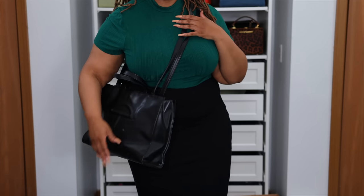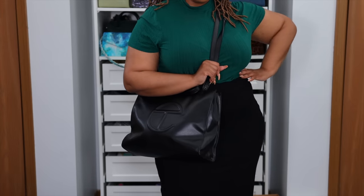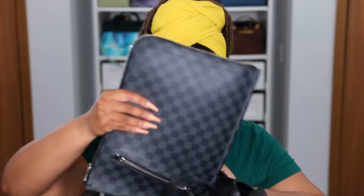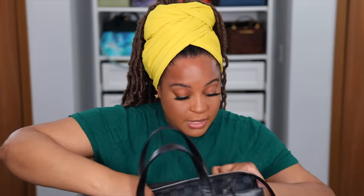So the main thing I can think of that people would want to see in this bag is a laptop. Does a laptop actually fit in here? And the answer is yes. Now, I'm currently using my laptop as my monitor, so I'm just going to show you my Louis Vuitton pochette documents, which I keep my laptop in. I do have it a little bit stuffed, but this one definitely fits up in here.